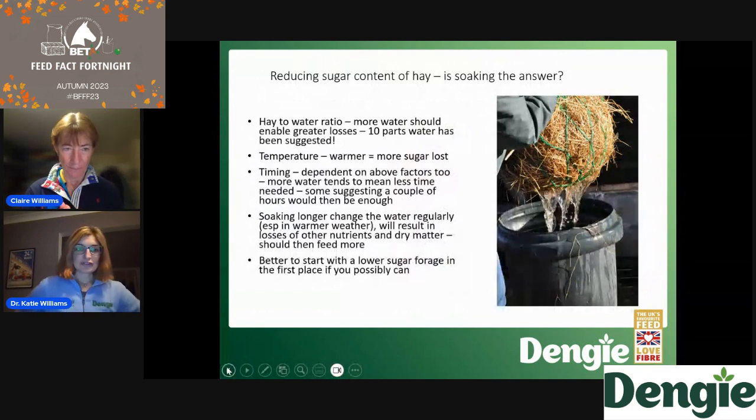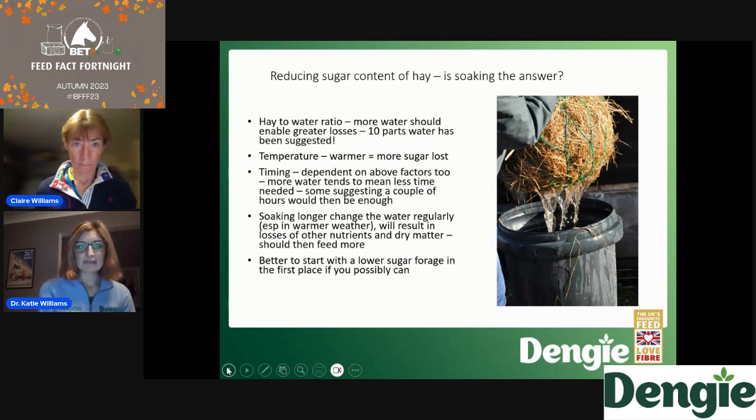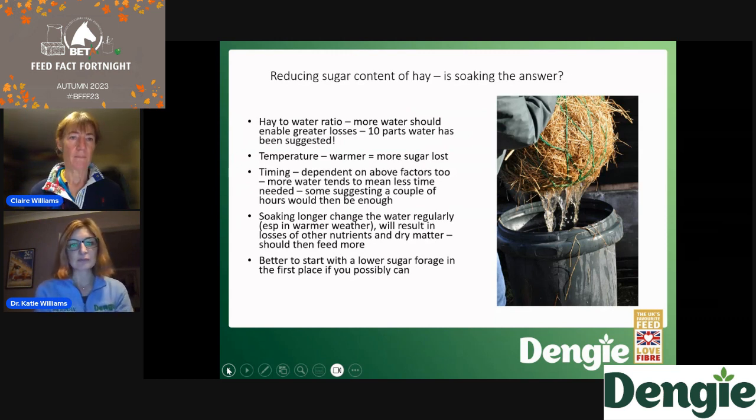They have different functions. Both will be used from a hygienic perspective to make it a little bit easier for the horse to cope with from a respiratory health perspective, particularly if they have respiratory issues or equine asthma. The key difference is that steaming doesn't really leach any of your sugars. One of the most commonly asked questions about hay, particularly for those with laminitis, is how long to soak it for, and what ratios of water we should be using.